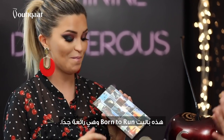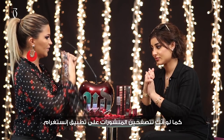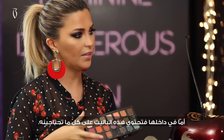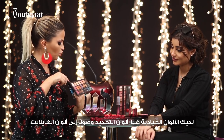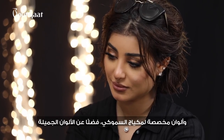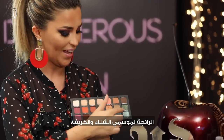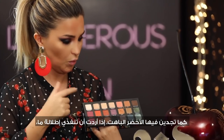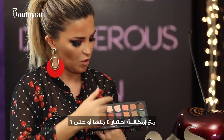So this is our Born to Run palette, and it's amazing. The storytelling is like scrolling an Instagram feed when you see the pictures, and then when you come to the palette, it's everything you need in one. So you have your neutral colors here, from definition to highlighter, and then you can go by trend. You have your berries, your amber colors, your smoky eyes, your beautiful trend colors for winter and fall, and then you have the cool greens. So it's like everything. And if you want to do a look, you can do it by line, by four, or by six as well.